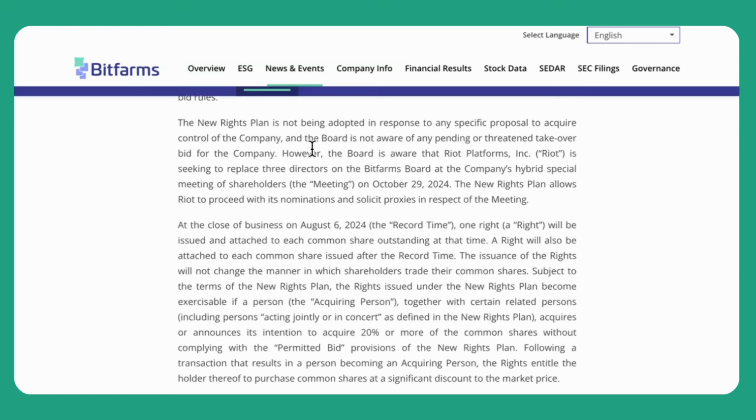The new rights plan is not being adopted in response to any specific proposal to acquire control of the company, and the board is not aware of any pending or threatened takeover bid for the company. However, the board is aware that Riot Platforms is seeking to replace 3 directors on the Bitfarms board at the company's hybrid special meeting of shareholders on October 29, 2024. The new rights plan allows Riot to proceed with its nominations and solicit proxies in respect of the meeting.